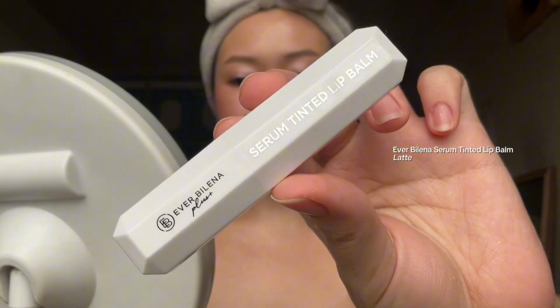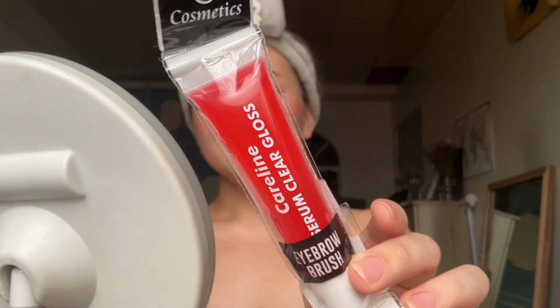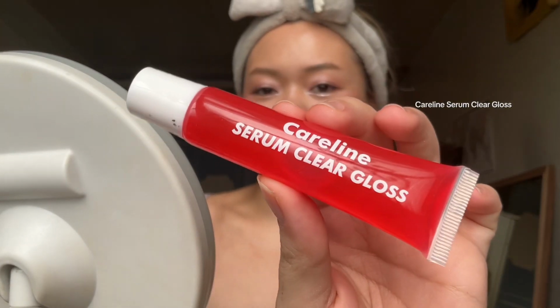No more serum. Tinted lip balm in the shade Latte. I actually bought this super recently, like just yesterday. This gloss is really good, but it was out of stock for so long, or I've never seen it in stores for a long time. The Careline Serum Ear Gloss.